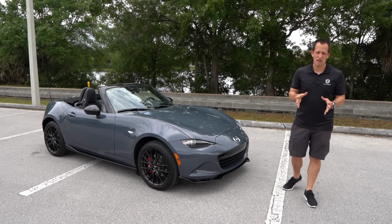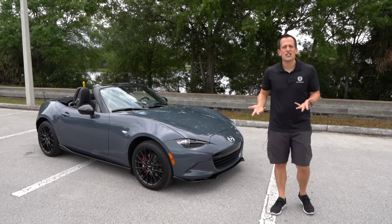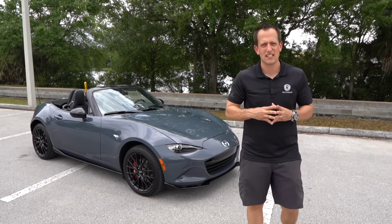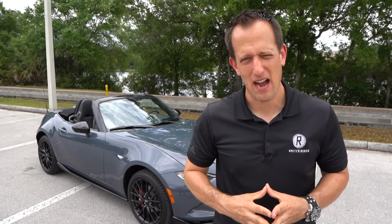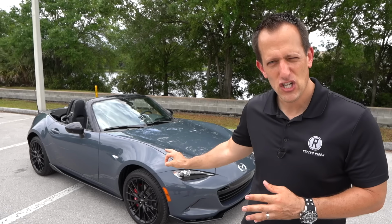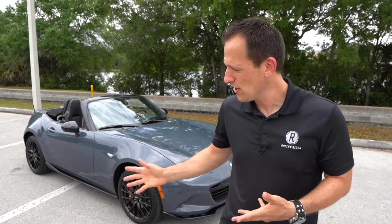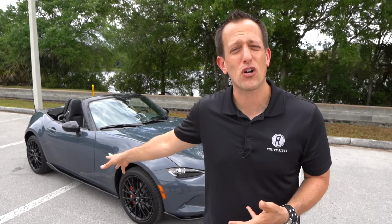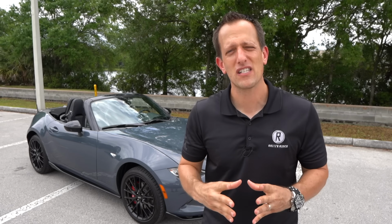Definitely gotta thank everybody at Mazda USA for allowing Rady's Rides access to this press fleet vehicle. It just really brings out the true essence of driving. It shows that you don't need 700 horsepower to have a good time behind the wheel. Nice, light chassis that's well set up. We got the Bilstein shock absorbers. We got the BBS wheels, Brembo brakes, Recaro seats, and that slick shifting 6-speed makes this a little slice of sports car heaven.